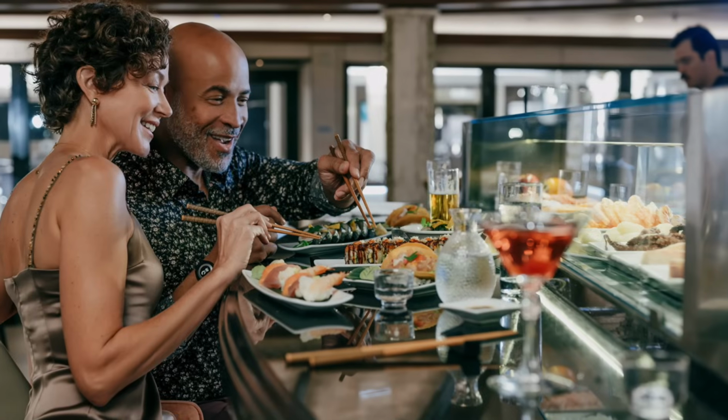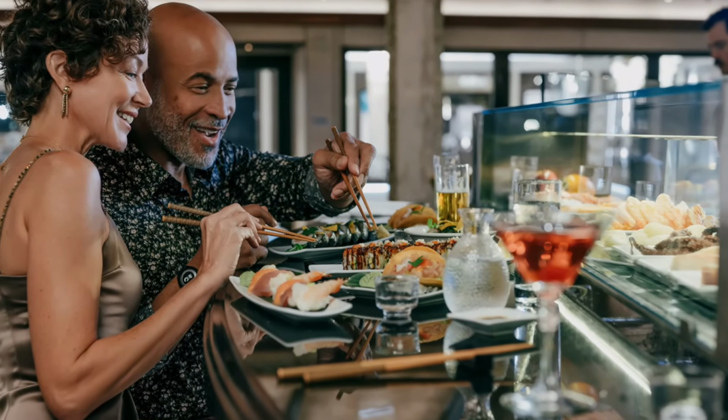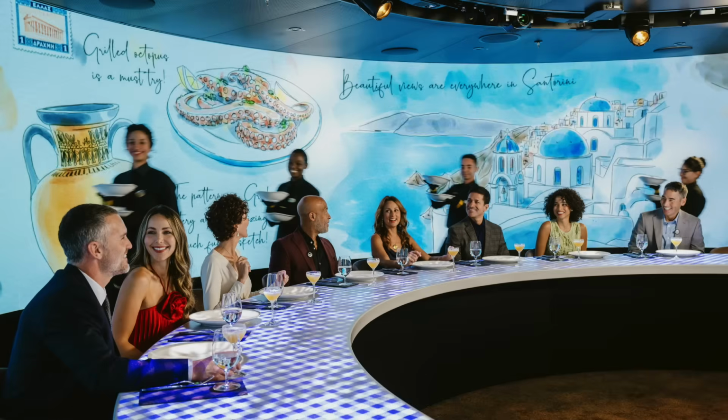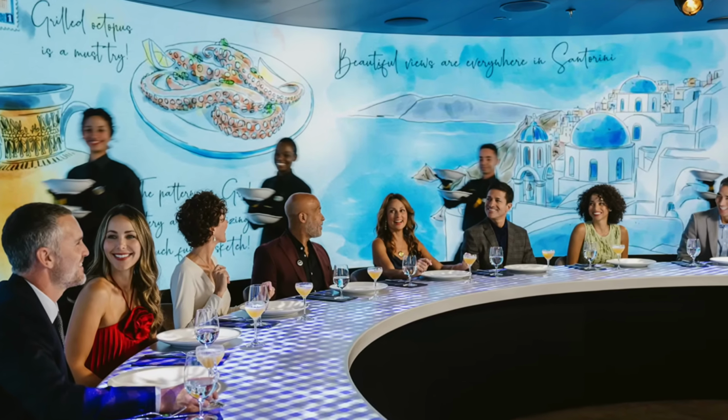The Ocean Terrace Sushi Bar has been added at the top of the piazza staircase on the promenade deck. And a new restaurant debuted, 360, an immersive dining experience only open to those VIP cruisers with a special invite. I guess if you have to ask how much it costs, you can't afford it anyways.